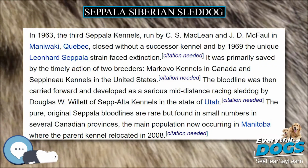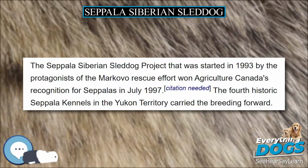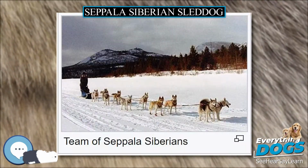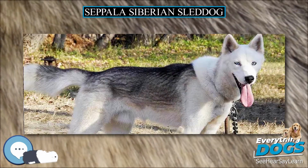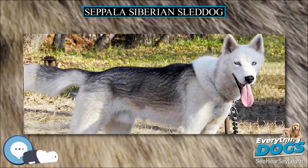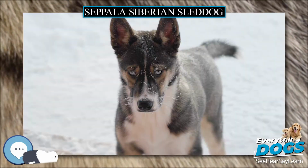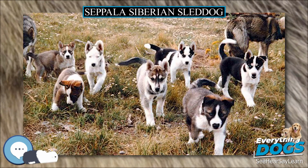The original Agriculture Canada recognized population in Canada, identified by the Working Canine Association of Canada, and its descendants elsewhere, registered by the International Seppala Association, and the Continental Kennel Club population, which is not descended from the Canadian original. A third group of Seppalas is distinguished simply as an AKC Siberian Husky bloodline, Seppala Siberian Sleddog.